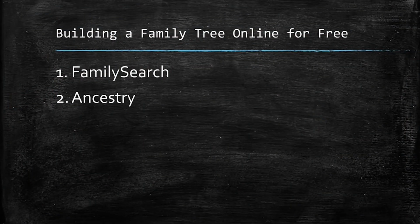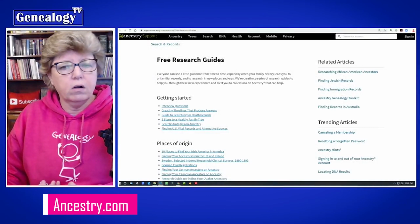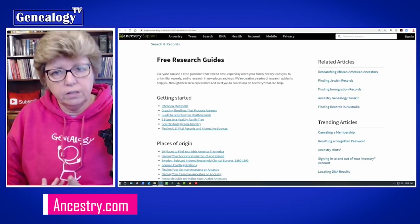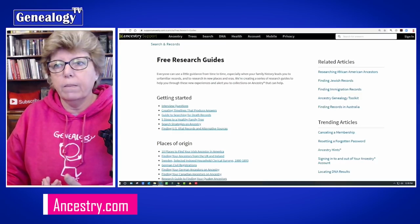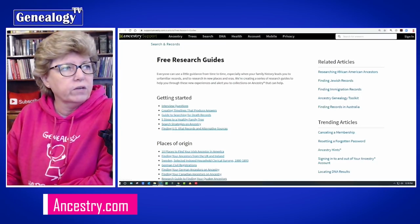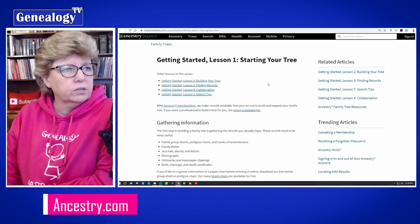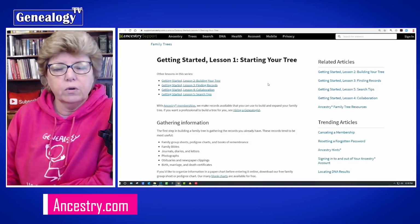Moving on to Ancestry. Of course, this is normally a paid service for most people. Ancestry does have free options, and there are several things I'm going to point out, one of which is just the research guides. But you can create a free family tree on Ancestry. There are also some getting started lessons for those who are beginners.